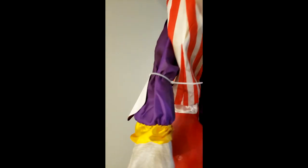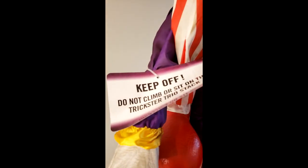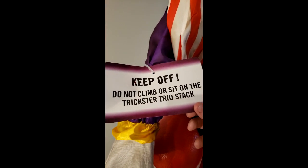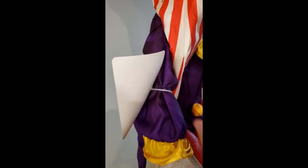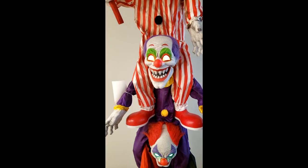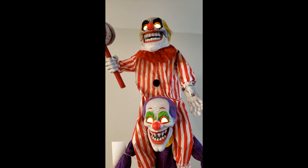And this one actually has a tag attached to his arm, which I believe is intended for store display purposes only, but it says, "Keep off. Do not climb or sit on the Trickster Trio stack." I don't know why they decided to add it to the purchasable units as well. I'm guessing because they were afraid that someone might try to pull that stunt off with these guys at someone's house.